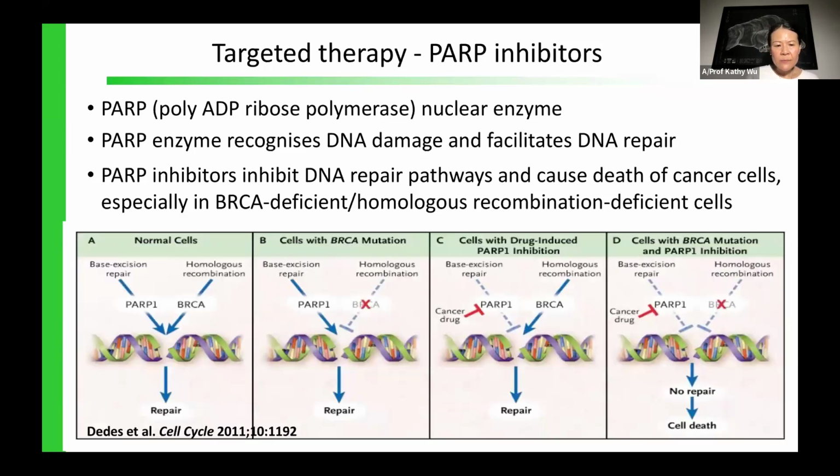So this diagram is taken from a publication. Essentially, in a normal cell, we have both, remember BRCA is a cancer protection gene, so is the PARP1 pathway. So in a normal cell, we have both pathways working properly, and therefore, if accidentally there is an error made during regeneration, our cells continue to die through our life and regenerate, and in that process there may be errors made, but as long as these checkpoint pathways are working properly, then there is repair and cell survival.